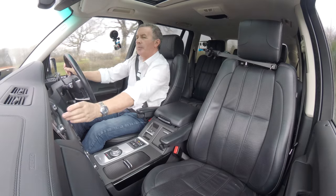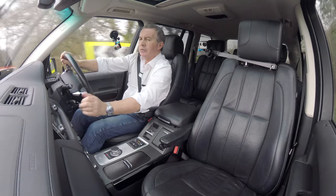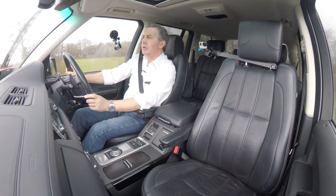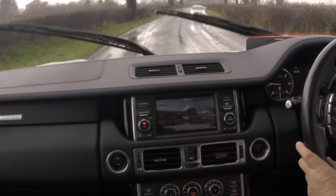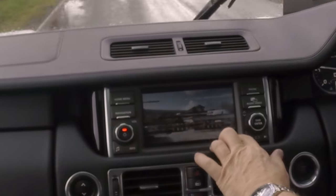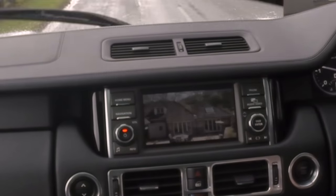You can see there when you're in a narrow space, just enlarge that. So that's the left hand camera, and you can see where you're right up to the curb. Soaking at the moment.